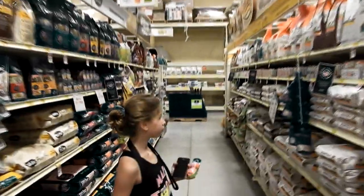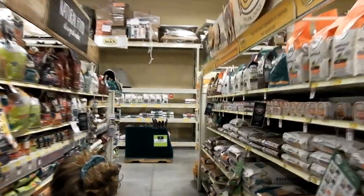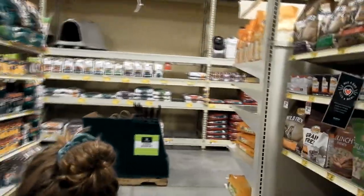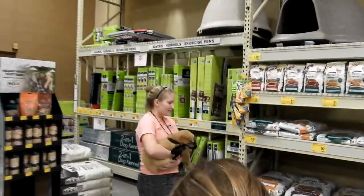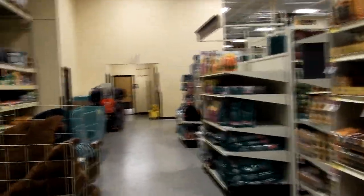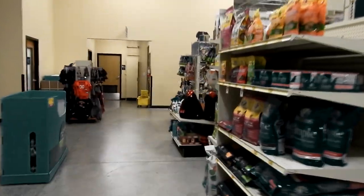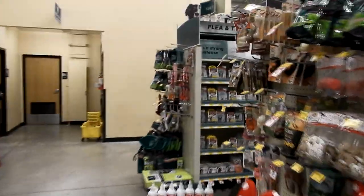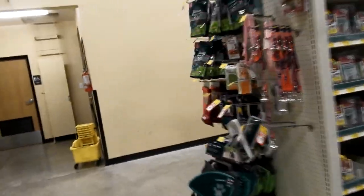Yeah, that's about it, right? All right. Shh. Buddy's gonna smell really good. It smells so good. We need something for grooming, like a brush.